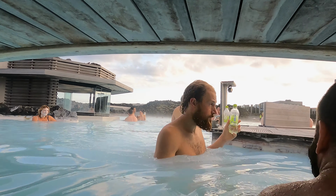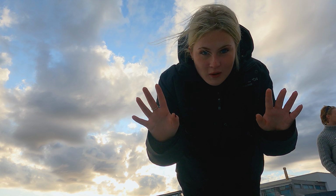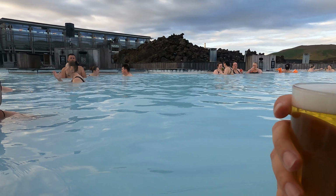For $125, which is the premium package, you get access to the whole facility that includes the main lagoon area, the dry saunas, the steam room. You get a choice of 3 out of the 4 face masks that they have to offer. And last but not least, they offer you 2 free drinks at the in-water bar.